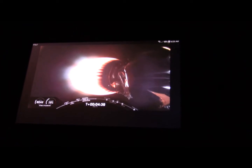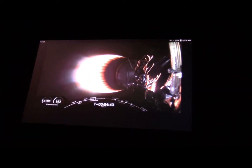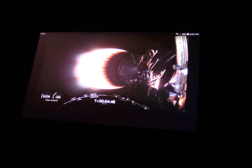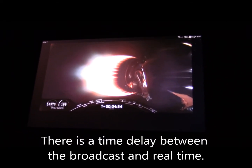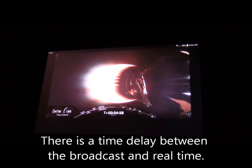The second stage is on its way to drop Dragon off into its targeted orbit. What you see on your screen there is that nice glowing Merlin vacuum engine. We've had an on-time launch this morning at 2:28 a.m., which was just a few minutes ago, and ascent was nominal. We've had a great stage separation. And now second stage is on its way to take Dragon to orbit.